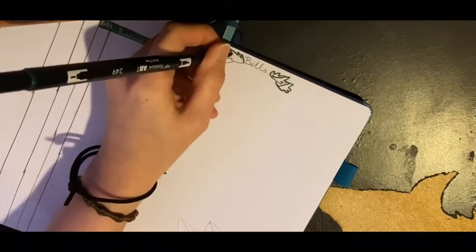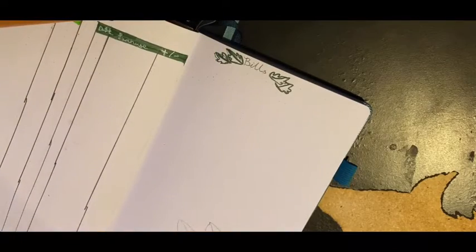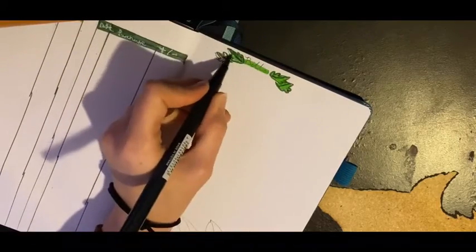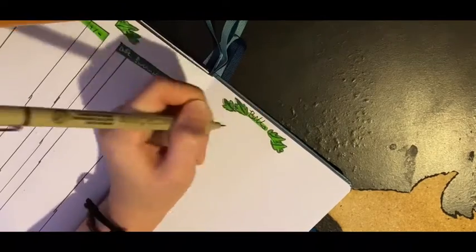So moving on to my bills page, same thing as the rest with the two leaves on the sides and then just the word bills. I don't pay a lot of bills because I'm still in college and I still technically live at home. I say that because I live with my boyfriend, so we'll say home for the record.